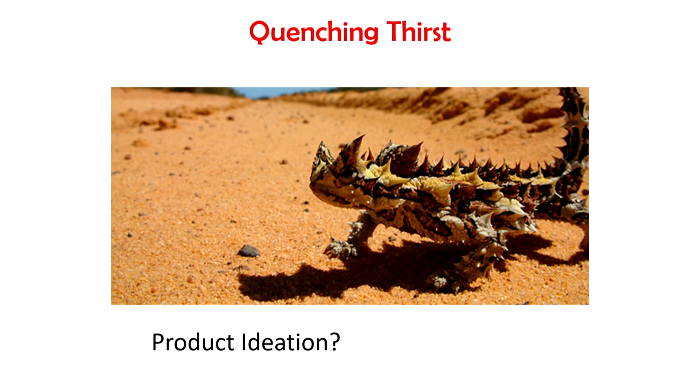Quenching the thirst: water is going to be highly scarce, and you can see this particular example from Australia, of how they survive in the desert by absorbing every bit of moisture through their body. So, they basically drink through their body.